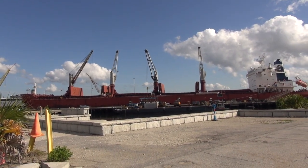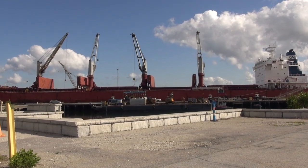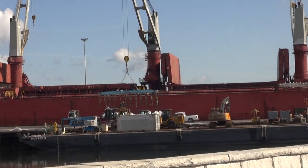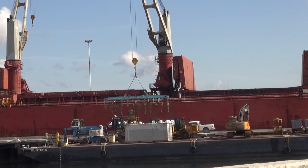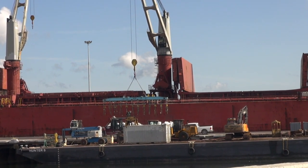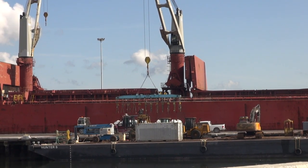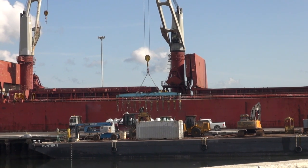There's another crane right there. Look, he's dropping them all. I didn't even see that one come out. I don't know how I missed it. They drop them all on that trailer, release every one of them, and then drive off.